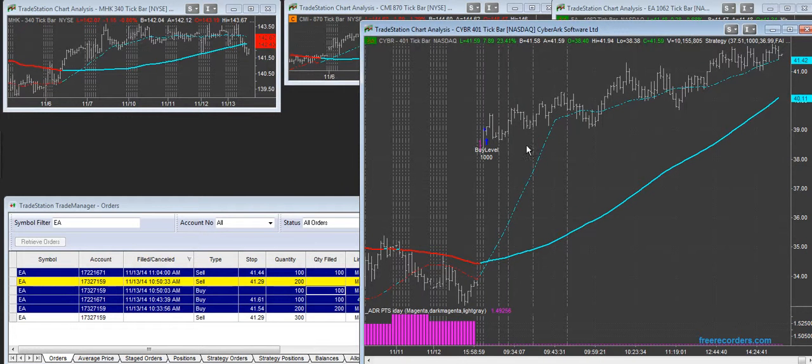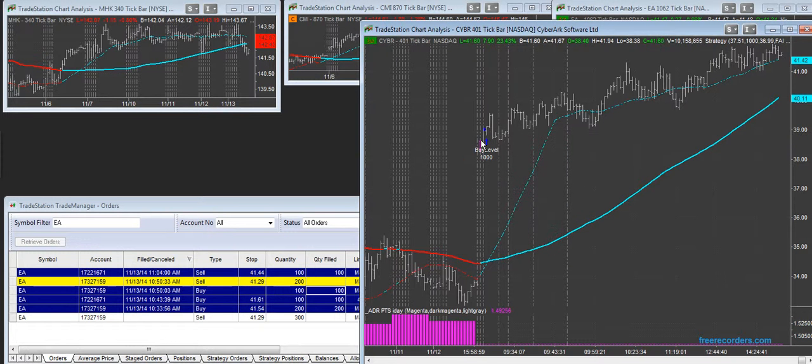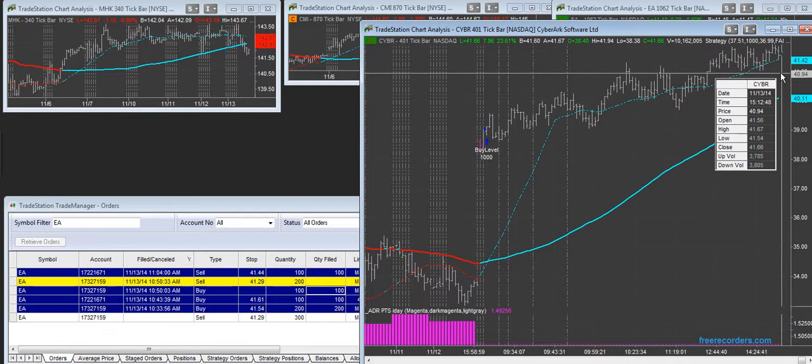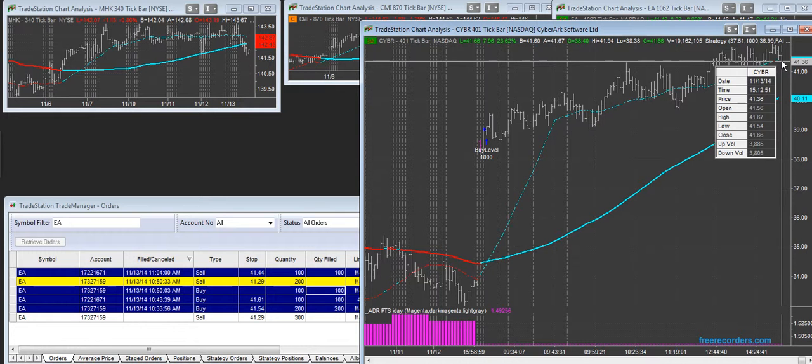You see sometimes these things will open and then they'll just go straight up, and then you never take heat. In this case, you had to take a little bit of heat, but this strategy, this algorithm, managed to keep me in the trade, and as you can see, it was for the most part making higher highs, not necessarily higher lows, but it definitely was trending higher most of the day. Now it's just after 3 o'clock Eastern time, and it's very near the highs of the day. We're trading just over 41.